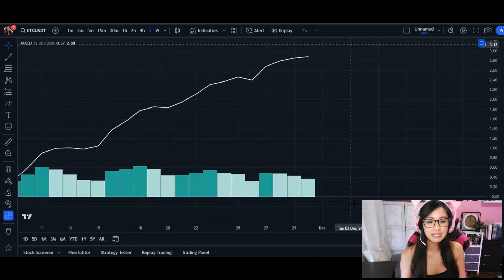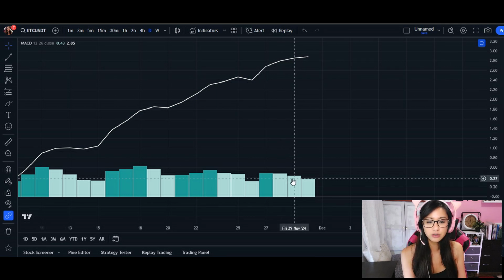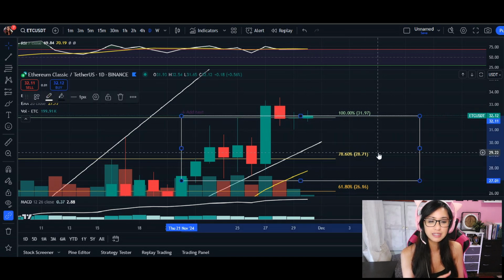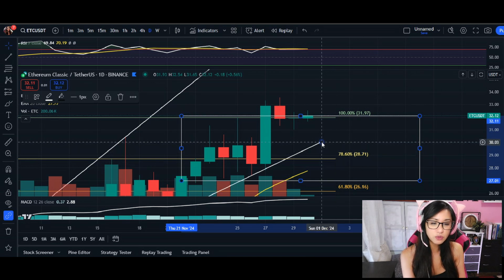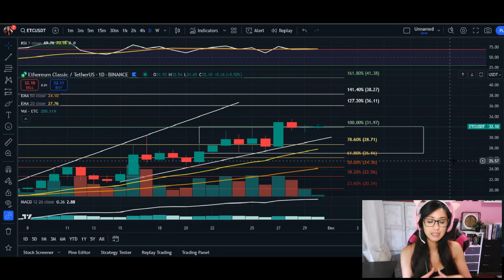In terms of the MACD indicator, again, we are still above zero, which does show positive trajectory in the long term for our daily time frame. We do see these histograms getting smaller in size, and we do see them getting lighter in color. So we may see the price come back into this consolidation range, anywhere from $27 to $32.11. Ideally, we do want to keep above the $30 because that is our trend line itself, and that is going to give us that signal of the long-term bullish trend.